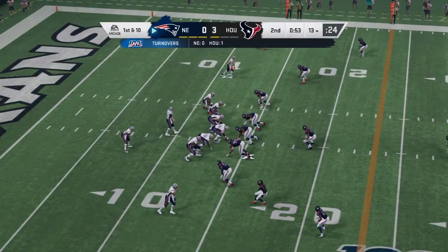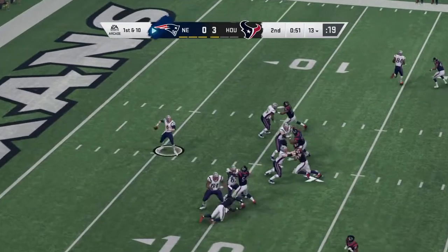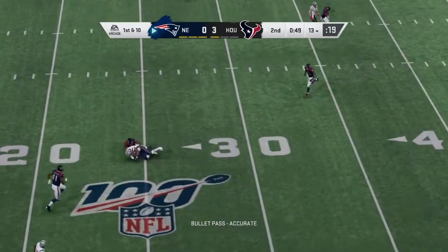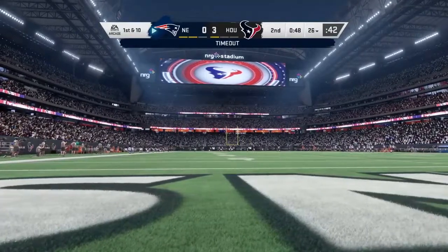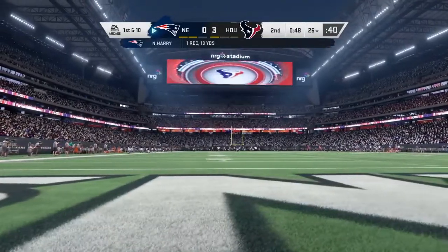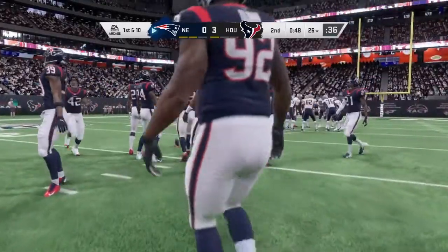Set. 10 Lobo. Tight, watch left. Tight, watch left. Big grip. After the interception, here's Stidham. Gets this into the hands of N'Keal Harry. Now the Patriots are going to use one of their timeouts as they get the stoppage with just under 50 seconds remaining in half number 1.